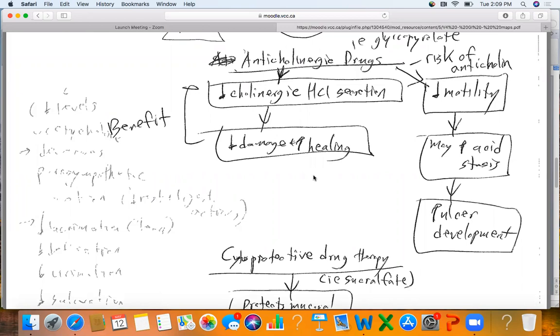The anticholinergics are supposed to decrease the production of hydrochloric acid, but on the other hand, because they decrease motility, they may allow acid to kind of sit around, if you know what I mean, and build up in that way. And so it's really a question mark as to how effective these are.